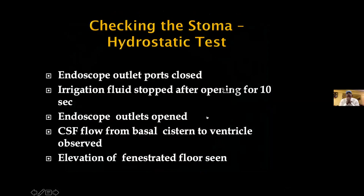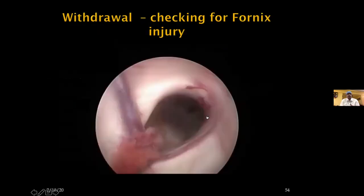So after a sufficient endoscopic stoma is made, we have to check the stoma by doing a hydrostatic test. We close all the endoscopic outlet ports and stop the irrigating fluids after opening for 10 seconds. Open the endoscope outlets, and you can see the CSF coming from the basal cistern to the ventricle, the reverse flapping of the floor of the third ventricle. That gives an idea that the CSF from the basal cistern is coming to the third ventricle, so that the stoma will be kept open even after the procedure. And if the floor is thin, we can even see a slight elevation of the fenestrated floor.